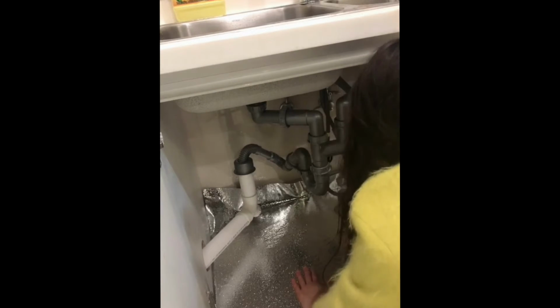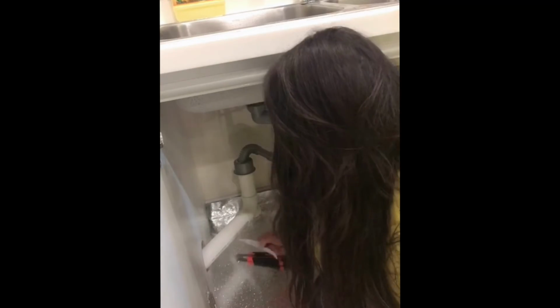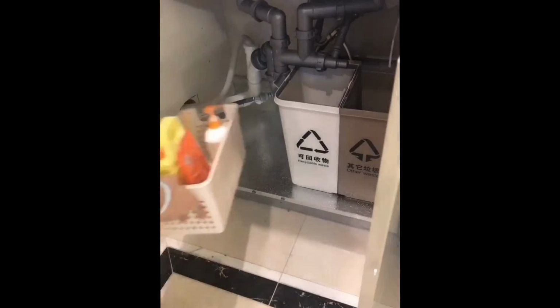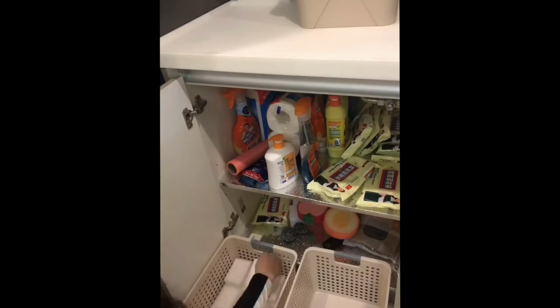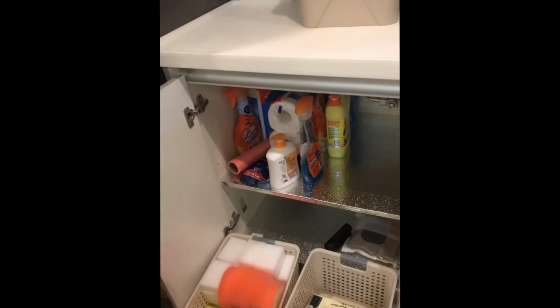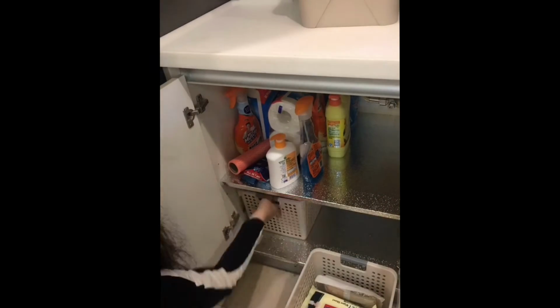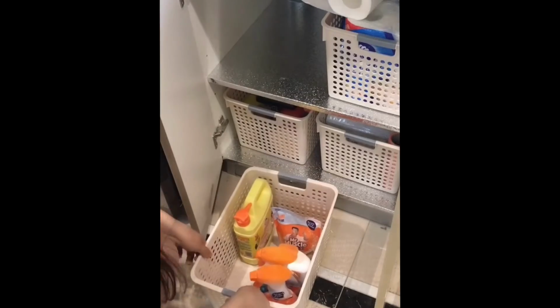All you need to install this is an X-Acto knife. That is the beauty of this sticky paper, and you're ready to go. In addition, what I ended up buying are these cream baskets. They are plastic baskets and I'm completely in love with them because they make sure that everything looks nice and put together. If you compare it to just putting everything into a cabinet without any organization, it just looks so much better, and I think it was a good decision to get them.